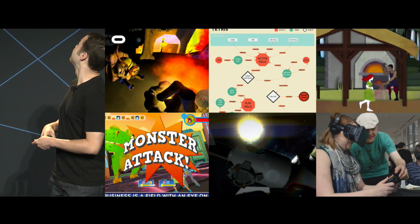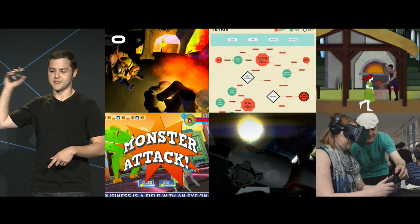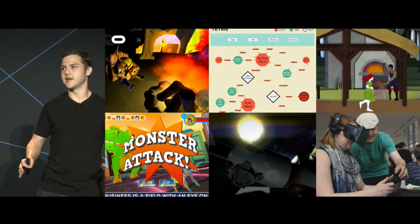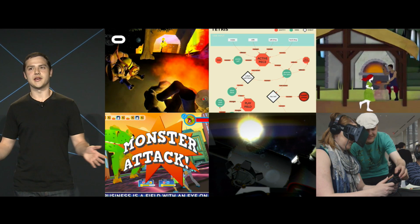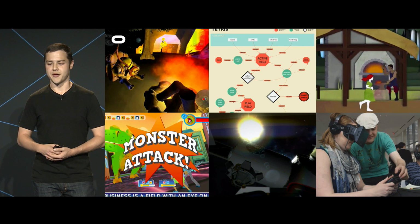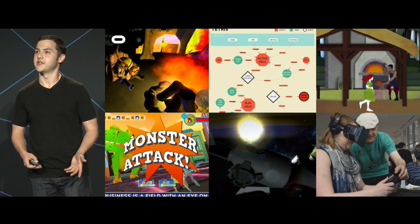And another thing up there that you might see and recognize is Spacewalk. This is a very quick, small project that I worked on. Super early DK1 experience that just put players into astronaut suits and had them discover the ISS together. Creating Spacewalk was really what got me excited about the potential of virtual reality.